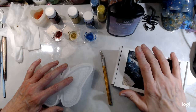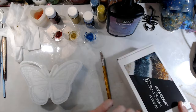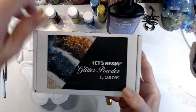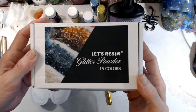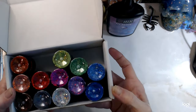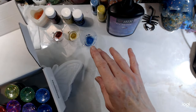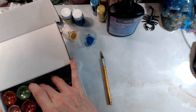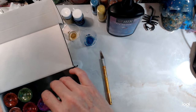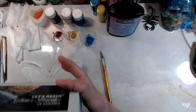I got two things from Amazon this weekend, and I wanted to show you. The first thing I got was these Let's Resin glitter powders. I'm getting to this thing where I love coloring the resin with glitter. I have a couple of them out right here: a blue, a red, and a gold, but yellow. These are very fine glitters that I'm going to be using today. I got this on Amazon.